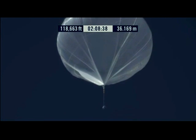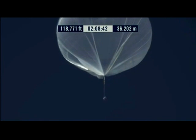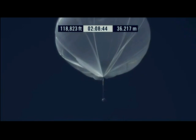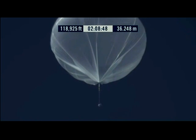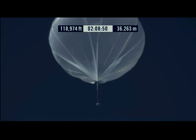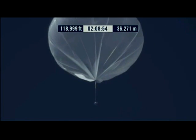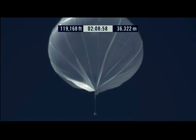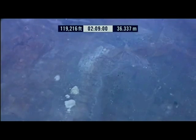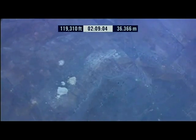There's looking up at that balloon from one of our long-range cameras against the blackness of the high-altitude sky, approaching 120,000 feet, and if the calculations of the meteorologist are correct, we are about 5,000, 6,000 feet from where that balloon will level off of its own accord.